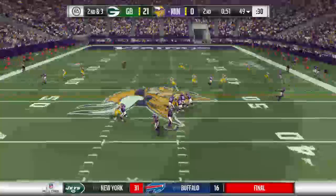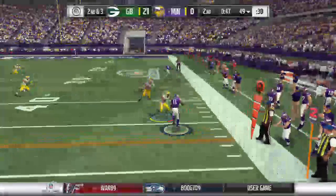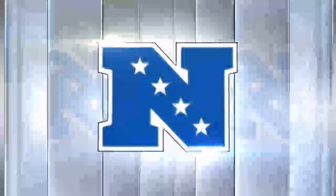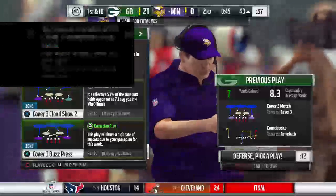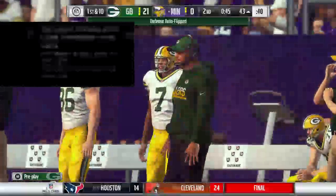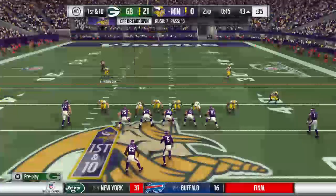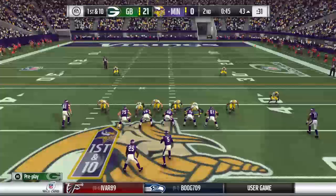To the air again with Bridgewater. He's got time in the pocket. Caught on the right side by Treadwell. And he'll get it down here to the 43. Now whistles come in. We're going to get a timeout here by the offense. It's just their first, so they'll have 2 remaining here before we get to halftime.